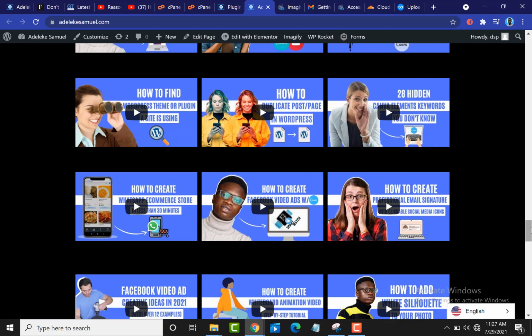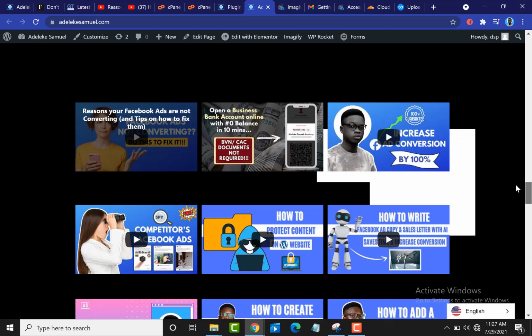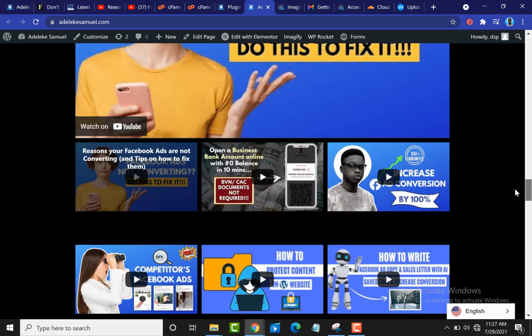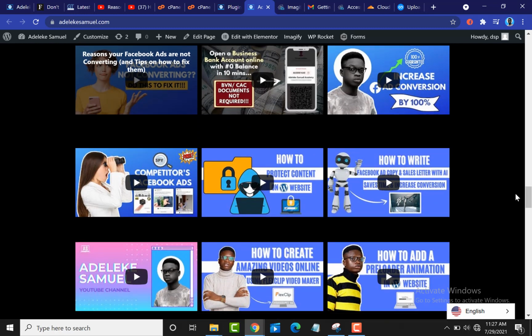So guys, these are the 7 tips. The first tip is to upgrade your PHP version from version 5 to what? Version 7. The second tip is to optimize your images. The third tip is to optimize your database. The fourth tip is to use a caching plugin. And the fifth tip is to enable CDN, which is content delivery network, on your website.